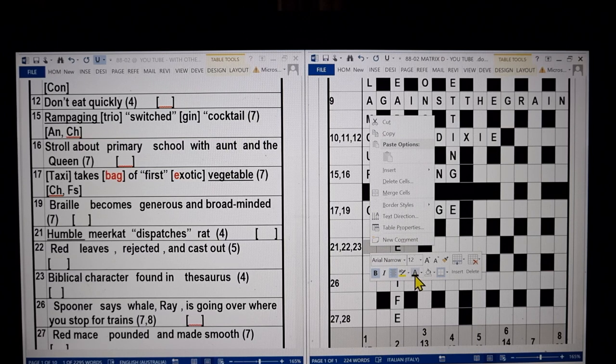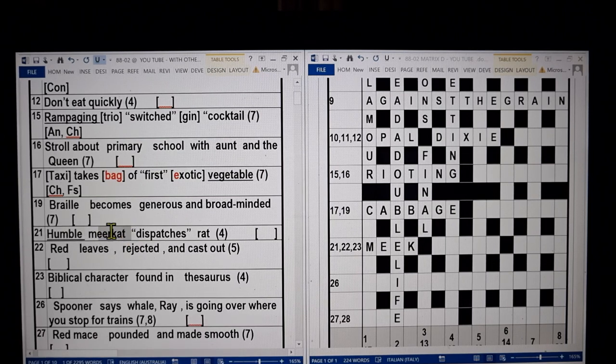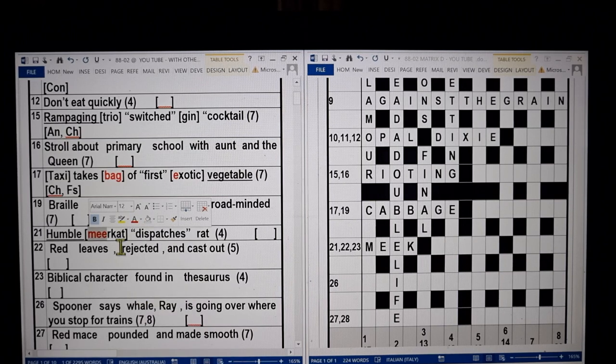Meek. That's what you should always do. Go for the answer if you can get it. So humble, that's meek. But prove it now. Dispatches rat. If you omit rat from something, omit rat from here. There's a meerkat. If you omit rat from meerkat, what do you get? You get the M double E. There's the M double E part. And omit the rat, so you got the K left behind. If you omit rat, you're left with the meek.